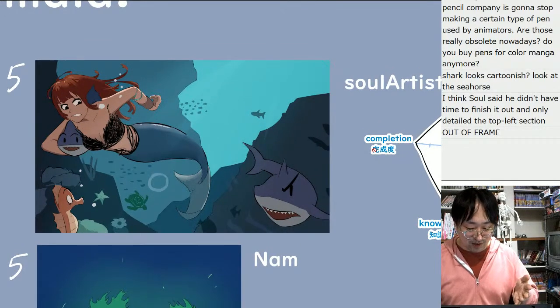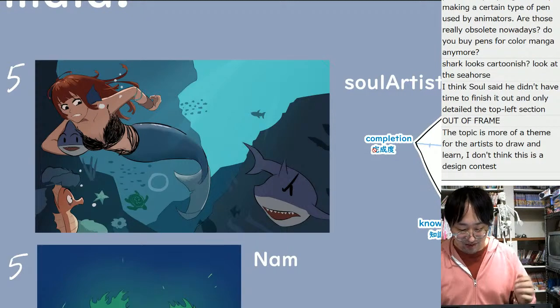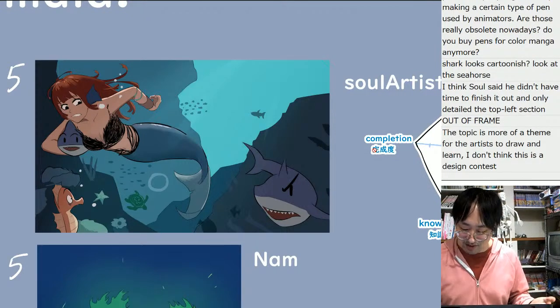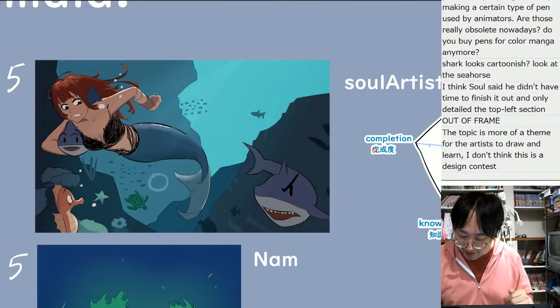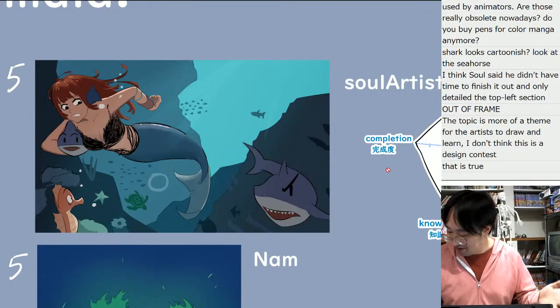Why is the baby shark taking off from the parent shark? Is it some domestic violence thing or something? I don't think this is designed for that. It's more of a theme for the artists to draw and learn. Well, it doesn't really matter though.